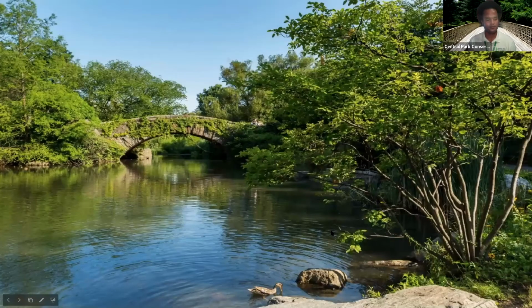The current Gapstow that we see here was built out of Manhattan mica schist and completed in 1896, right at the turn of the century. During the warm weather months, ivies, trees, and vines mask the bridge in a green camouflage. This further enhances the naturalistic aspect of the surrounding landscapes.